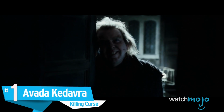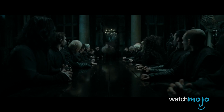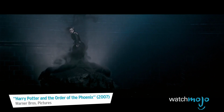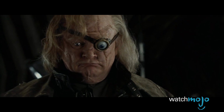Number 1. Avada Kedavra, the Killing Curse. The last of the 3 unforgivable curses. This spell shoots a flash of green light and causes instantaneous death. Unless your name is Harry Potter. Considered to be Lord Voldemort's signature spell, it requires exceptional skill to be performed correctly.